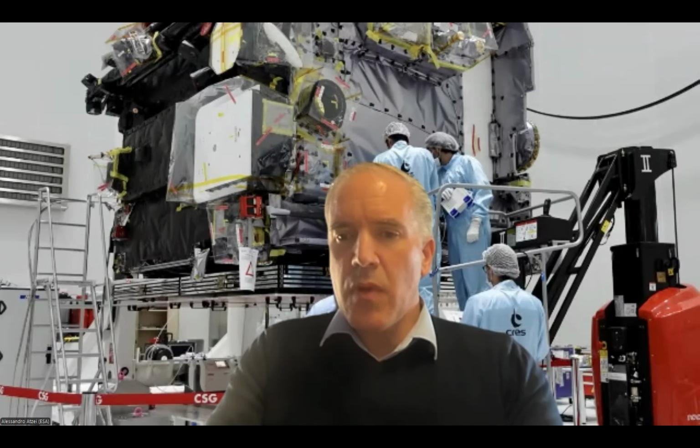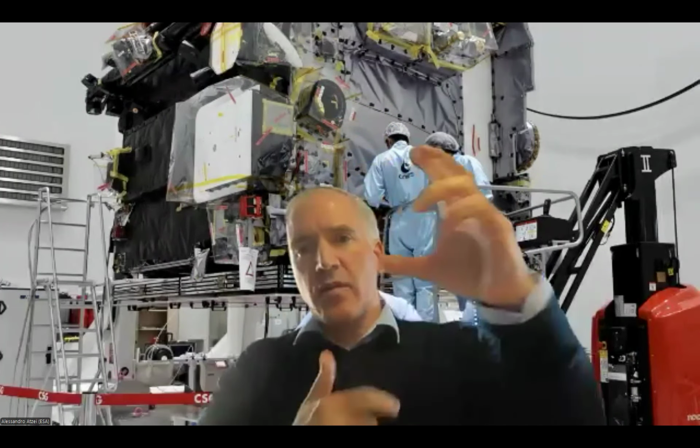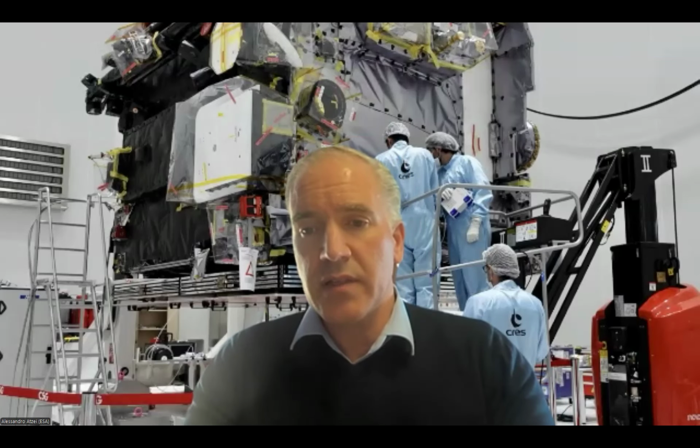So why isn't Mars a popular choice for gravity assist? Well, it depends very much when you launch. If we would have launched in 22, which was our original launch date, we actually would have flown by Mars. But it all depends on the moment you launch, the alignment of the planets, where they are, and whether you can use them for flyby. But Mars can be a good candidate.